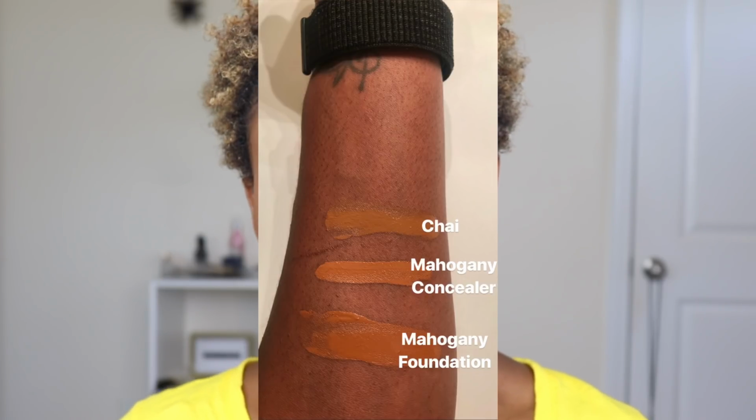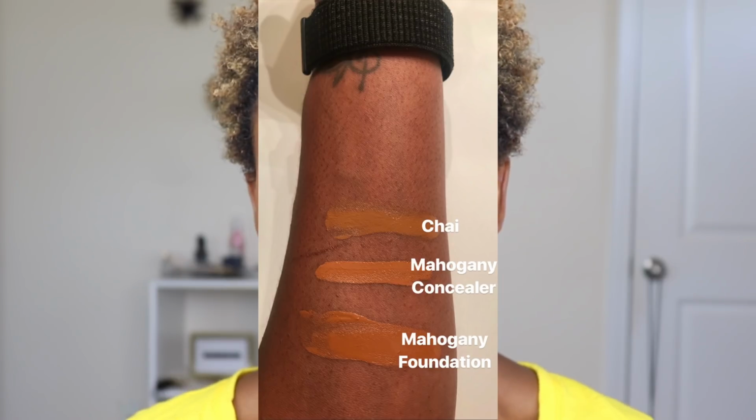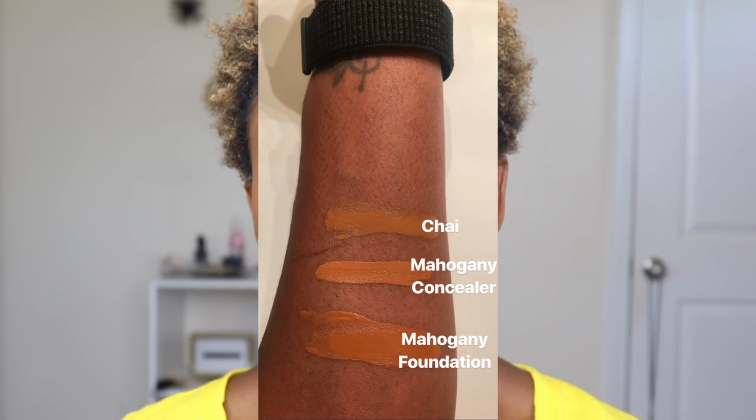All right, so we've got the foundation. Next, we're gonna move on to the concealer. Originally, I bought the shade concealer in Mahogany, and I did a comparison. I wanted to see a comparison with the foundation shade Mahogany versus the concealer shade Mahogany. I'll post a picture for you guys so you can check it out. I do feel like the foundation shade Mahogany was much more warmer than the new concealer shade.